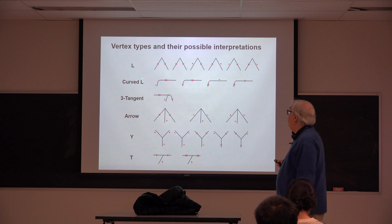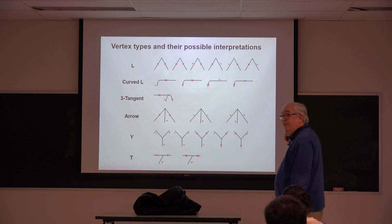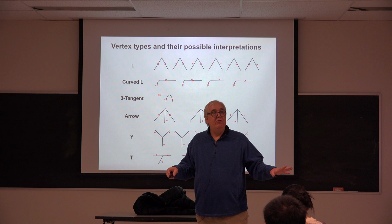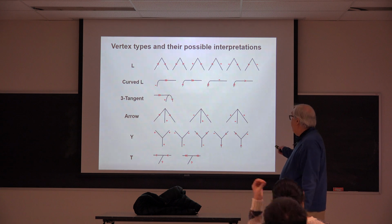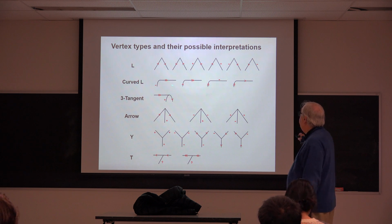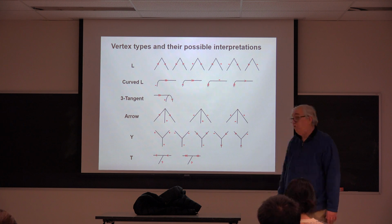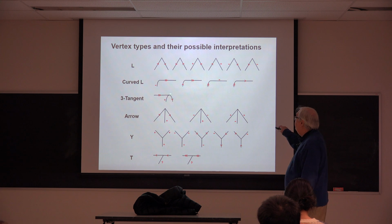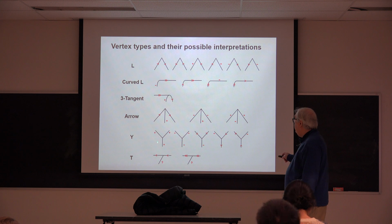So one of the first things Malik did was he took all these different kinds of vertices and tried to enumerate all the possible interpretations that could arise from them. So if you look at an L vertex, all these interpretations are possible. Curved L looks something like this. You're down to 4. This 3 tangent one is really interesting. It only has a single interpretation. So what that says is this is a smooth occlusion contour. This is a corner and a concave corner, and this is a corner occlusion. Arrows have 3, Ys have 5, Ts have 2.